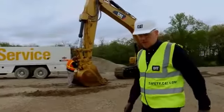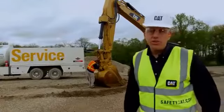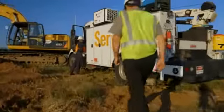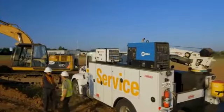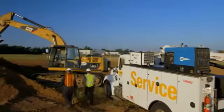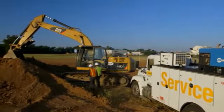Caterpillar and our dealers have a commitment to our customers that our products and solutions and service will make them more competitive in what they do. One area that clearly impacts that is our provision of a safe service to the customer. Obviously, a customer's job site and field service at that job site is a high-risk environment. We don't have a lot of the protections that we have in a workshop environment.